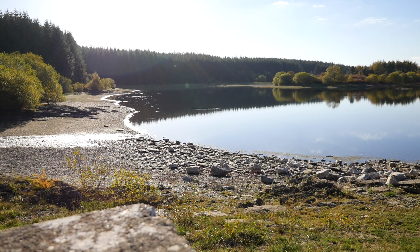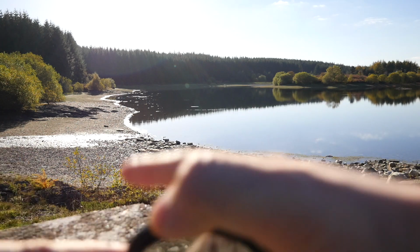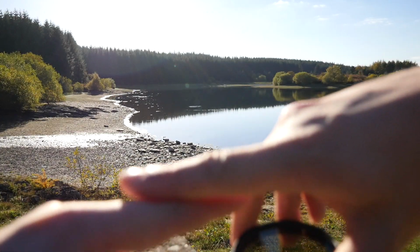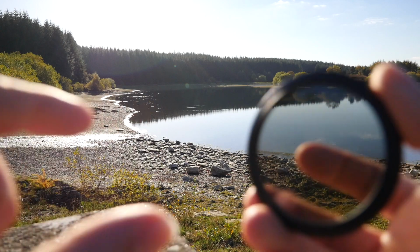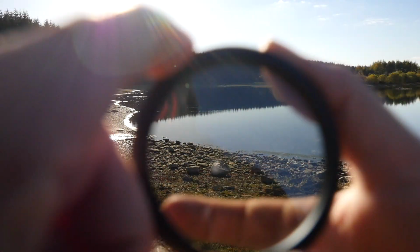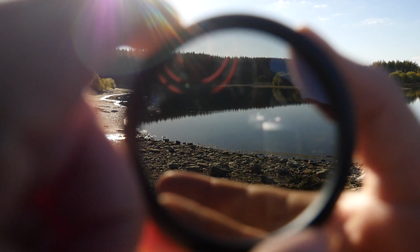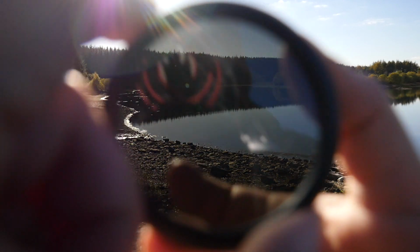So it's basically just like a circular polarizer filter, where there are 2 layers of glass, one on top of the other, and they are twisted around on top of each other to change the density. So at the moment this is on minimum, and as we twist the front element around, you see it getting darker and darker, and then eventually it will get lighter again.